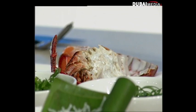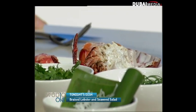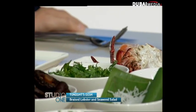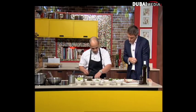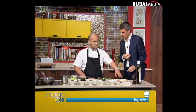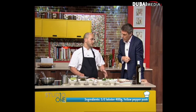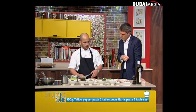Talk to me how you prepared this. Basically, I butchered the lobster in a stock with marinara, vegetables, any vegetables you like to have. I took off the tail and I took off the claw of the lobster. And I'm going to slice it. How long do you poach the lobster itself? I poached the claw for 4 or 5 minutes and the tail for 3 minutes because it's a little bit bigger, so it takes a little bit longer to cook.